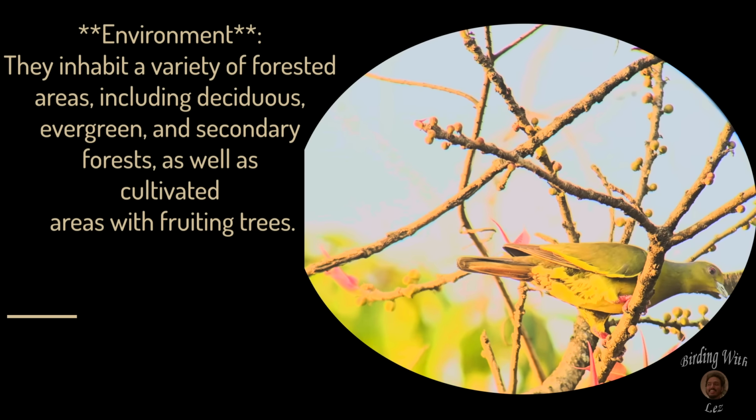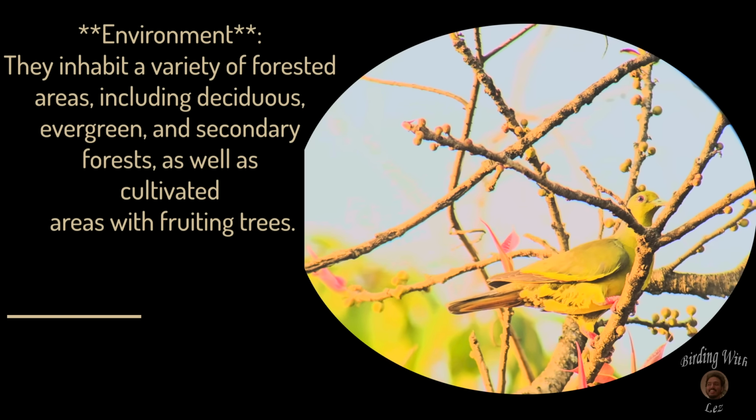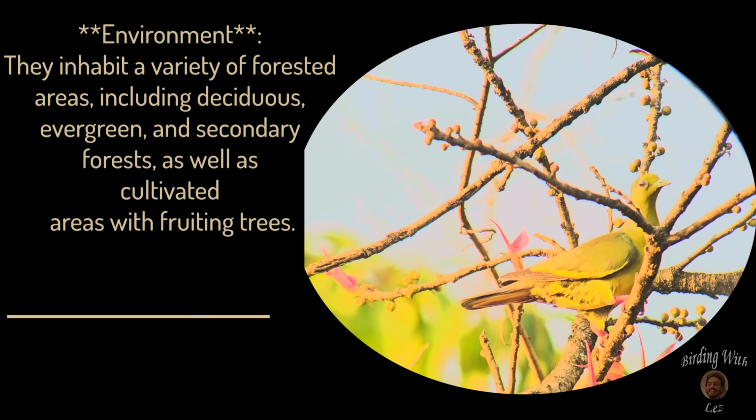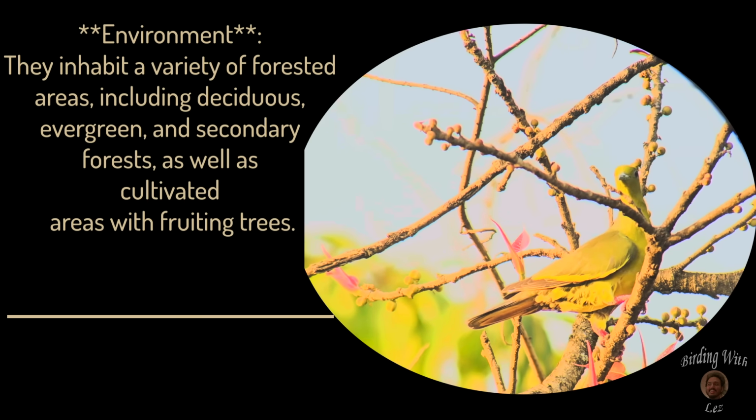Environment. They inhabit a variety of forested areas including deciduous, evergreen and secondary forests, as well as cultivated areas with fruiting trees.